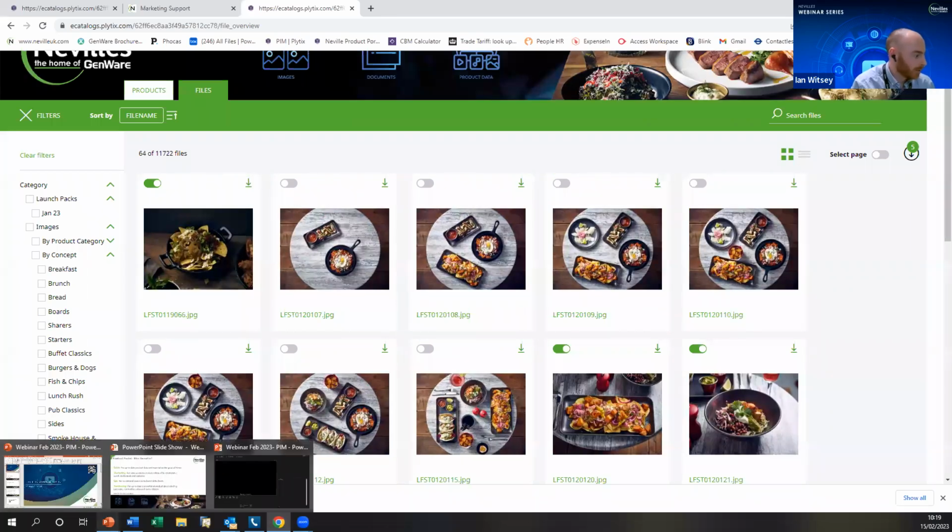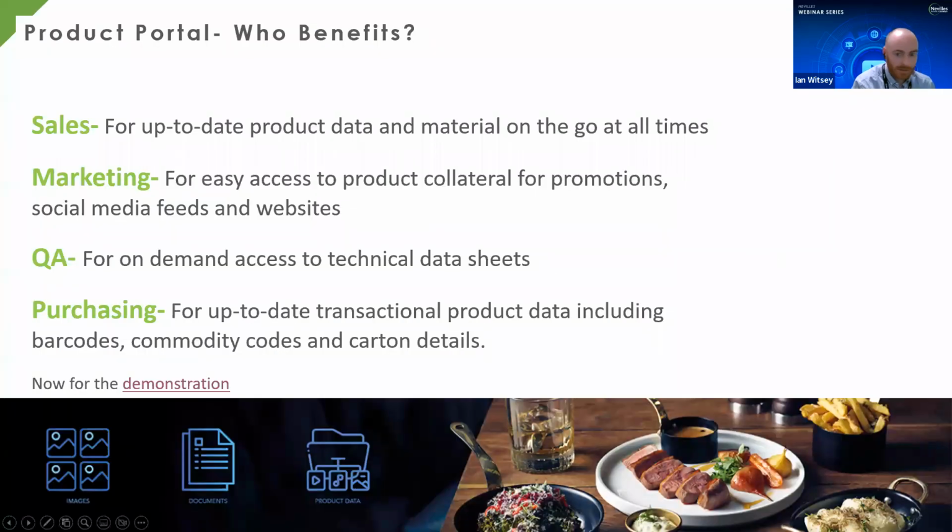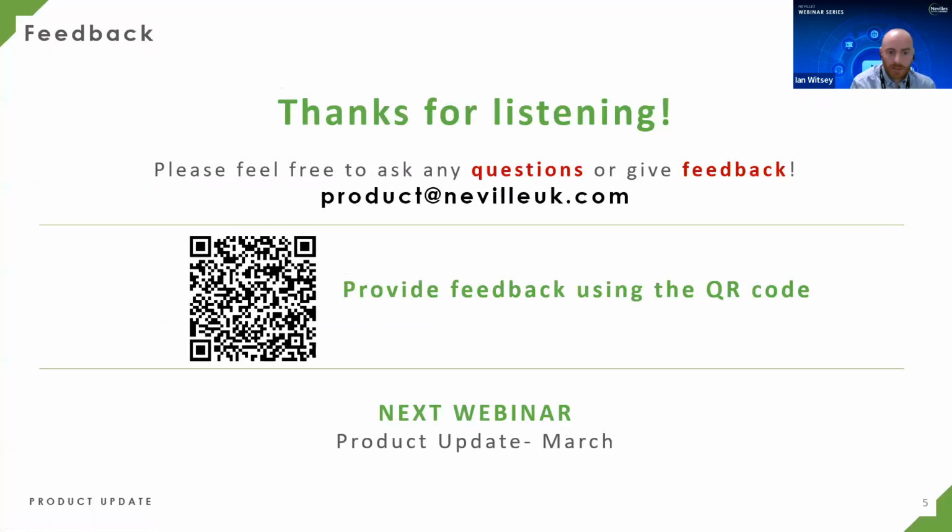I'm just going to quickly revert back to our presentation. I hope you found that useful and learned the principles of the product portal, including downloading product data, exporting technical data sheets, and quick, easy access to our marketing library. As mentioned before, we see this developing further over the next year or so as we learn more about the potential of the portal and how customers can utilize the system. Feel free to contact me using product@nevilleuk.com if there is any additional information you would like made available via the portal. Thank you for listening and for your support for Neville's.